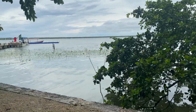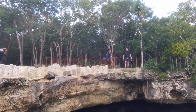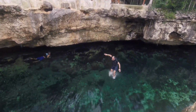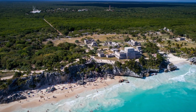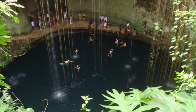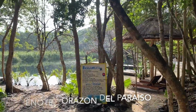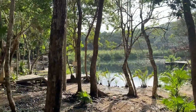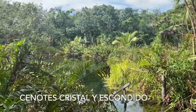But even after a few days away, you want to come back and explore more of Tulum. And if you haven't already, the cenotes are waiting for you to explore. There are dozens of cenotes to explore in and around Tulum. You can go to more popular ones like Gran Cenote or Cenote Dos Ojos. Or if you're like me and prefer to explore more off the beaten path cenotes, then my top picks are Cenote Corazon del Paraíso, and Cenotes Cristal y Escondido.